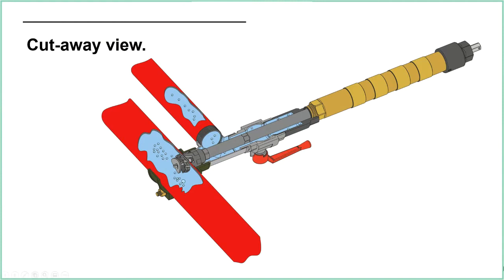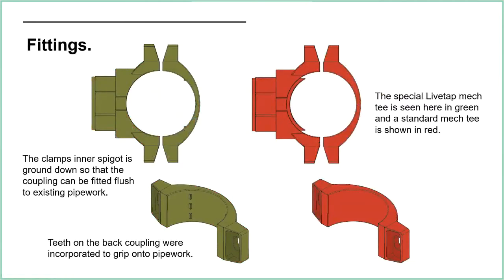So yeah, you might have already figured this out in your head, that we can't use the standard mech tees. The standard mech tees are on the right hand side and they're in red. Standard mech tees have a lip inside of them, and that will fit into the hole. So we drill a hole and we place that mech tee so that the lip goes inside the hole, and that's what secures it in place.